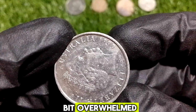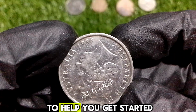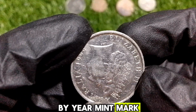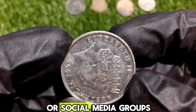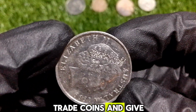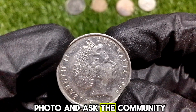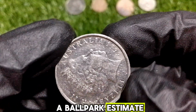If you're feeling a bit overwhelmed, don't worry. There are plenty of tools and communities to help you get started. You can download a coin collector's app that helps identify rare coins by year, mint mark, and error type. You can also join Australian numismatic forums or social media groups where other collectors share pictures, trade coins, and give advice on spotting the good stuff. And if you're ever unsure about a find, just post a clear photo and ask the community. Chances are someone has seen it before and can give you a ballpark estimate.